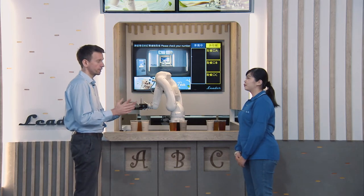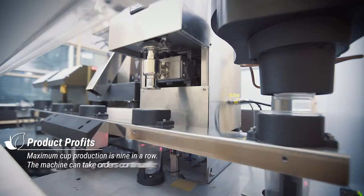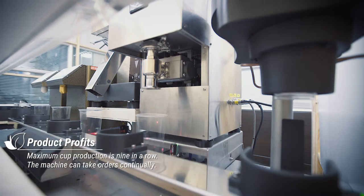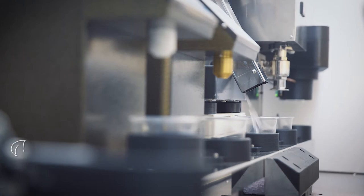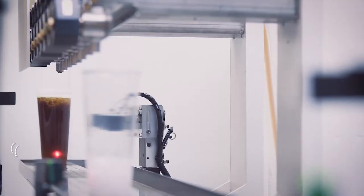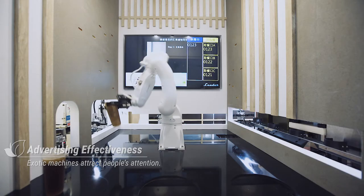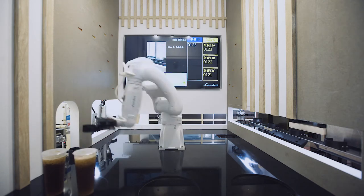All right, Sandy, so let's get right into it. Let us introduce the beverage robot made by Leader. Before we talk about some numbers, especially how potential investors can make their money back, we want to talk about some general features and the general values of this machine for your customers. Of course, the drinks could make a good margin of profit and the machine cost is easy to cover. For each order, the machine can make up to 9 cups of drinks. 9 cups at the same time? Yes. And it can continuously receive orders. Because of that, our customers can save personnel costs and lower operating costs. Besides, this technology is new and eye-catching, so the beverage robot is an excellent tool for all customers. Okay, so attracting customers with a very nice design. Yes, and very nice features.